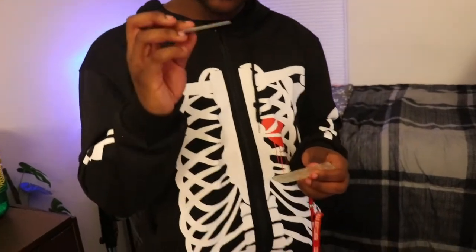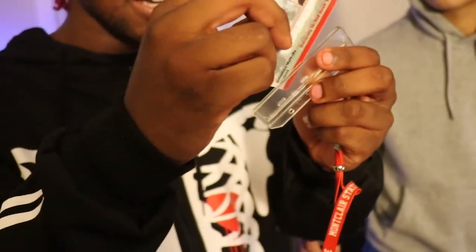Real quick though, these are our student IDs. We got to have these if you get to college. You got to get one of these also because it's mad easy. Even though I lost mine, you should invest in one of these. Tell them how you lost it.